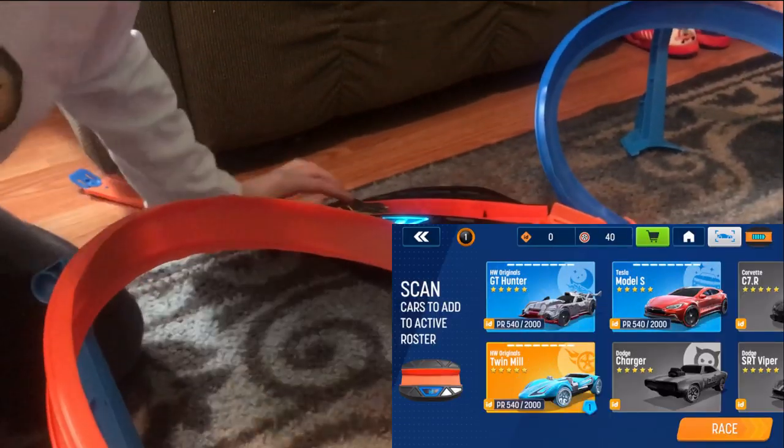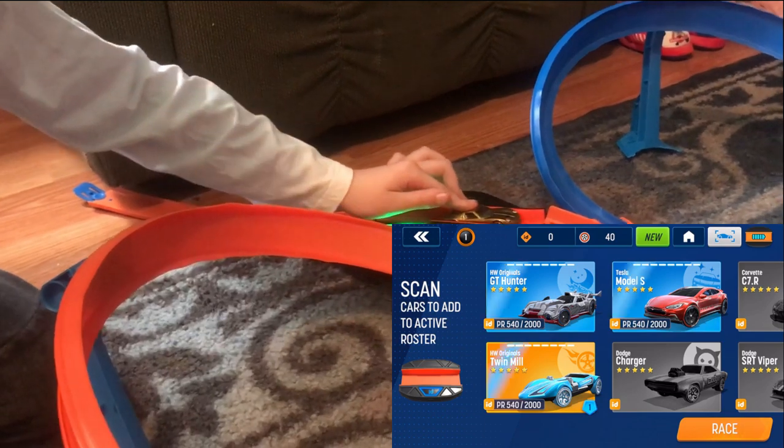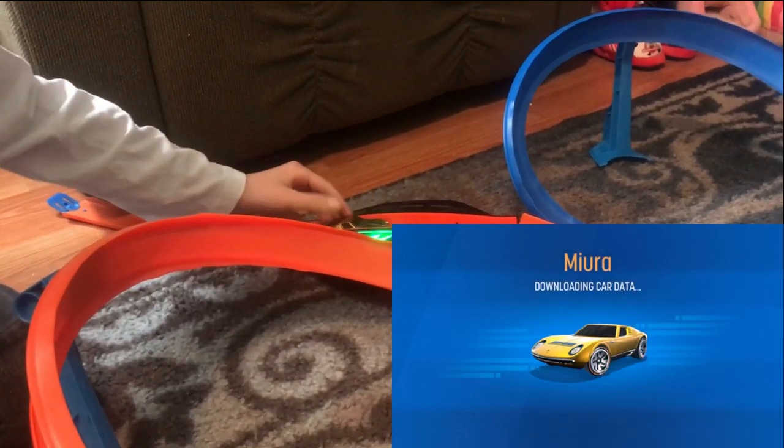So go ahead and scan your car. What is it called?